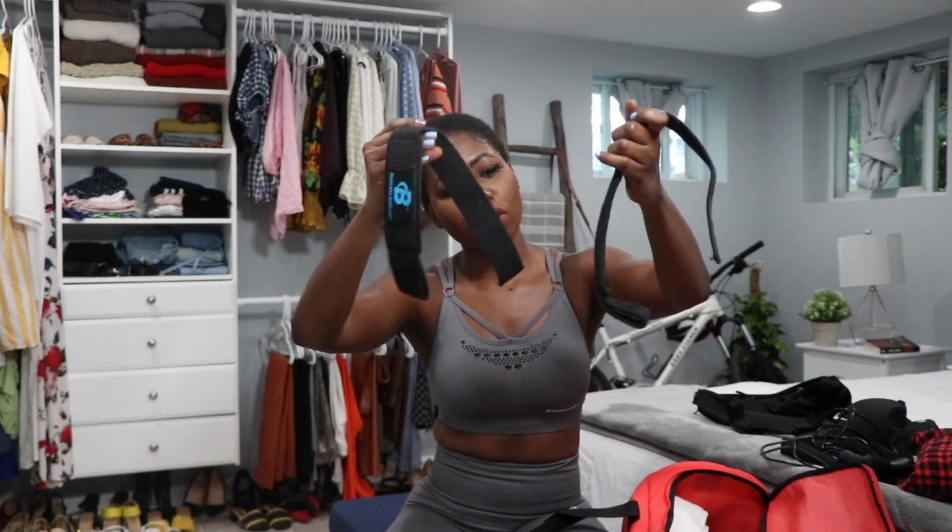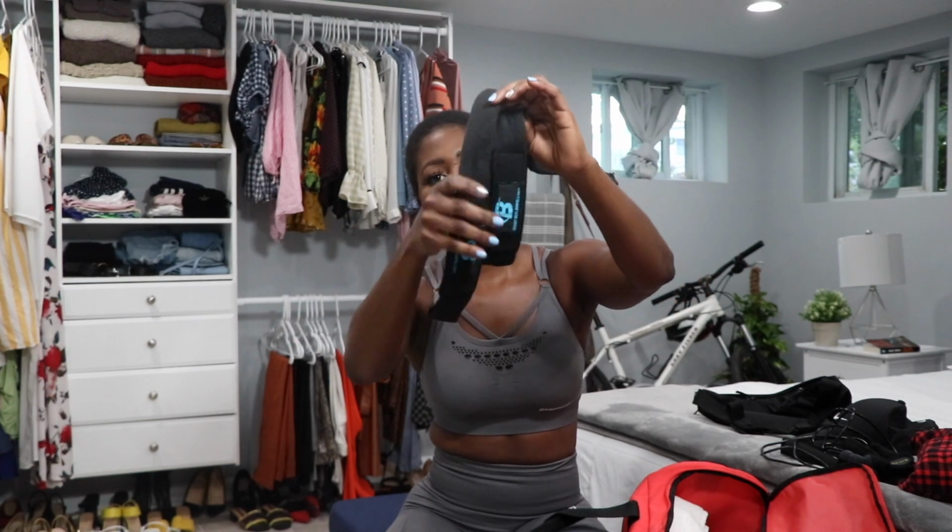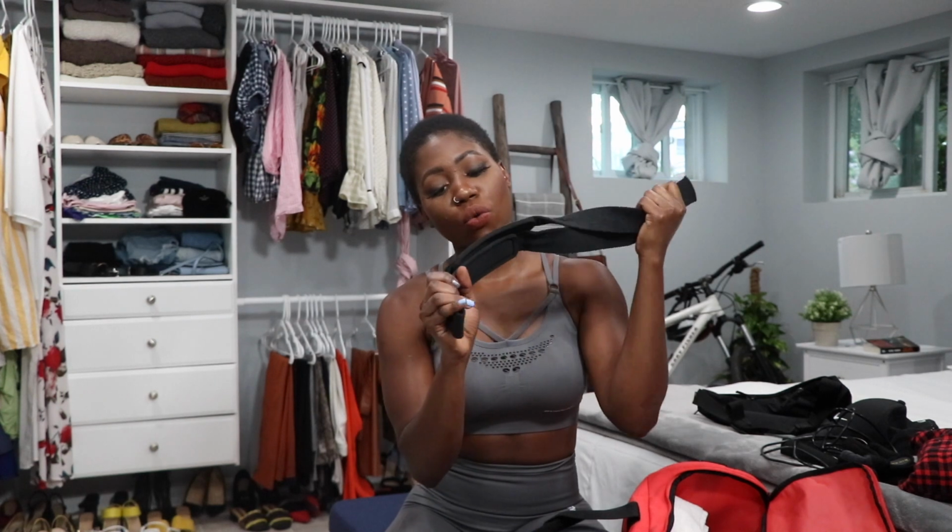These wraps are from bodybuilding.com. I like to use these because they help me get a very strong grip on the bar, gets my workout going. I don't have to worry about the bar being wiggly and, you know, not secured and sturdy. So that's why I walk around with these wraps in my bag.